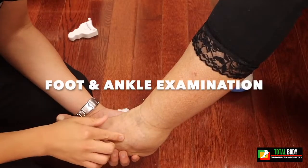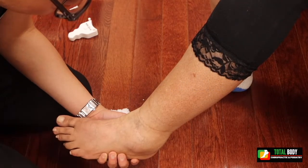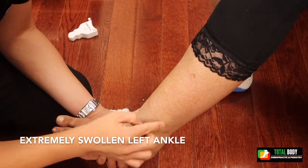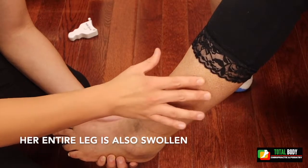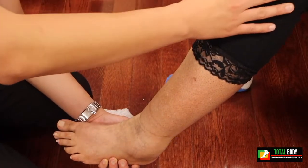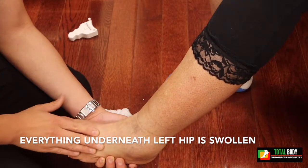So this is your left ankle. You told me your pain is right on here, right? Right about here. You're right. Very, very swollen. But I also want to let you know that your entire leg is also swollen too. Not only that, your entire thigh was also swollen. So everything underneath your hip is actually all swollen.